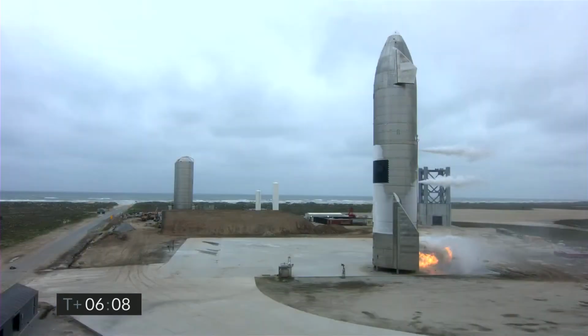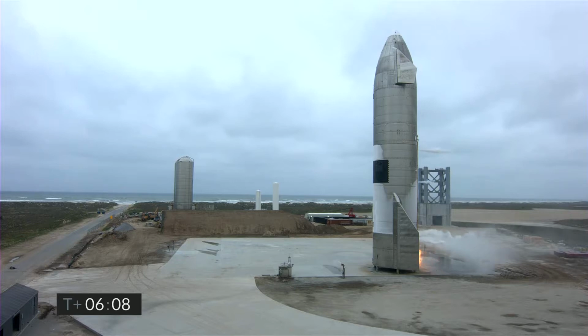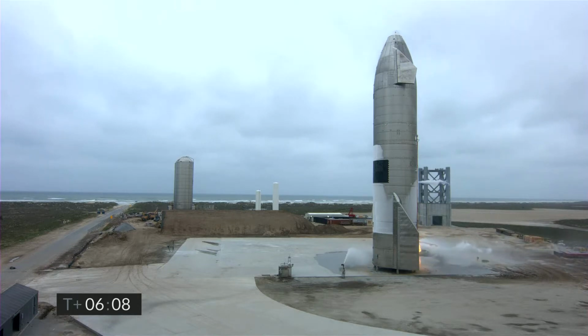Well, if you've just joined us, you missed a great flight. Right now we have successfully landed in the landing zone, right on the concrete. You can see we do have a small fire at the base of the vehicle, not unusual with the methane fuel that we're carrying as we continue to work on the test vehicle design. You may be able to see water going on the pad from the water cannons.